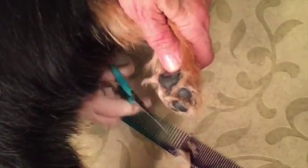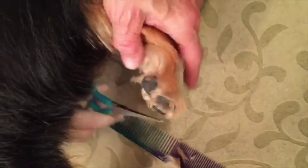I was going to ask, she would have pulled the claw out of that other little... Oh, yeah, we take them out when they're 3 days old.